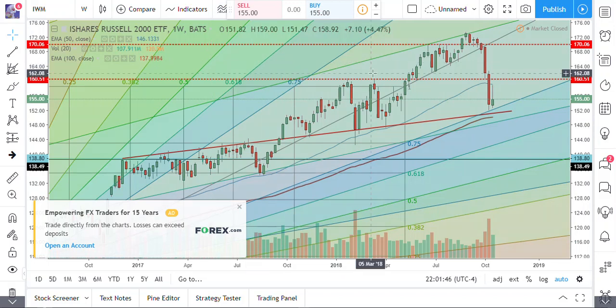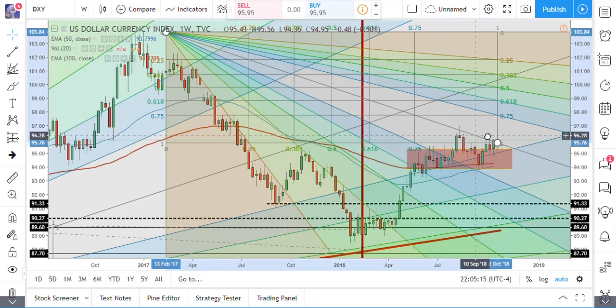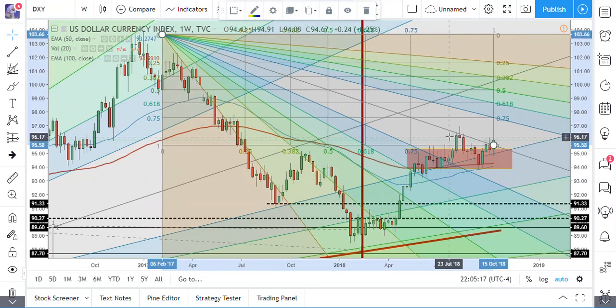I still don't think IWM has come down far enough and retested support levels. I think it's definitely going to come down here and tag the 100 EMA. And then some other charts I want to point out here. One very important one is the Dixie, the dollar index. According to my charting, the Dixie is about ready to break out here. So just keep that in mind on your charting.